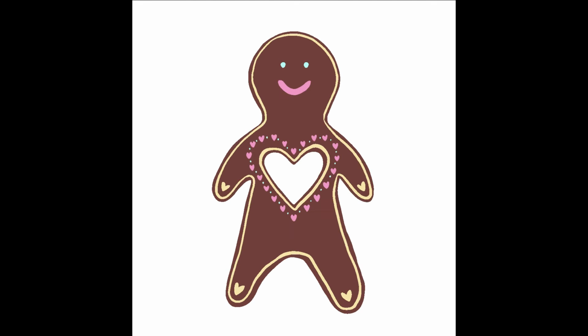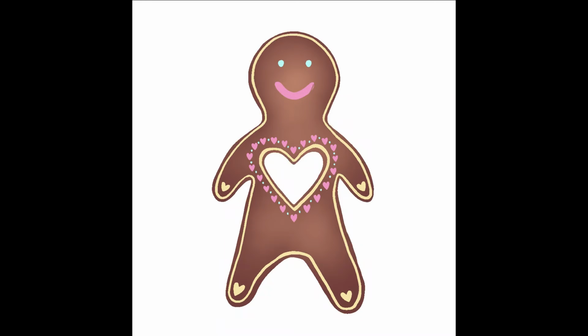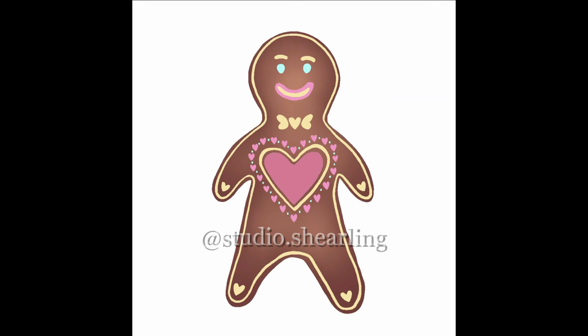So here I've given him a huge cookie window in the middle that is heart shaped. I initially wanted to leave the cookie window empty, but that heart-shaped hole in the center just seemed a little sad. Oh, here I'm adding a little bow tie in yellow frosting, because of course I'm not going to pass up an opportunity to dress him up in a little bow tie.